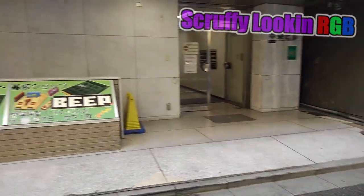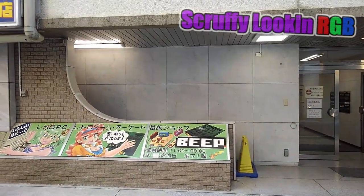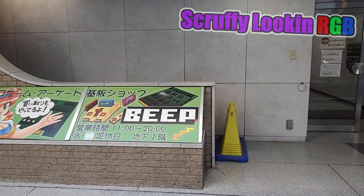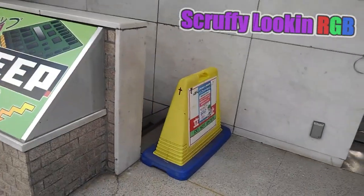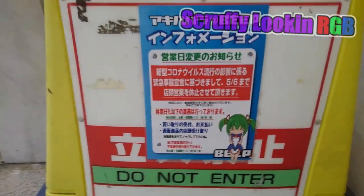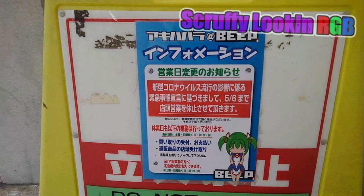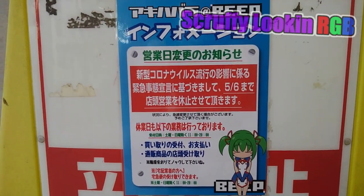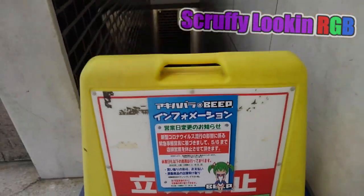We see, what is this yellow thing right in the way of the stairs to get down? Because of the whole virus, they will be closed until the 6th of May. So there will be no Beep happiness on this retro gaming hunt.